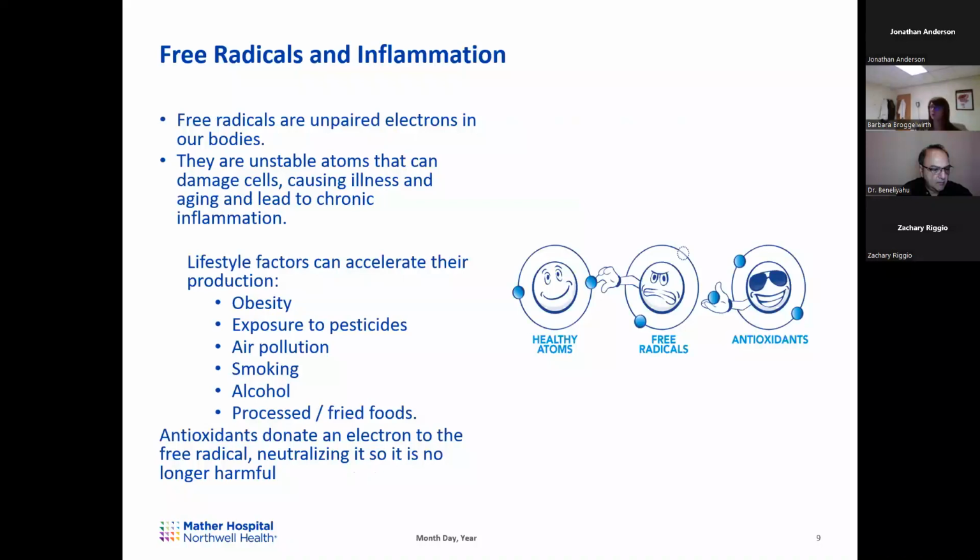So just a reminder about what free radicals are and where they come from. Free radicals are just unpaired electrons in our body. They're unstable atoms that can damage cells. They cause illness, aging, can lead to chronic inflammation. And the lifestyle factors can accelerate their production. Things like obesity, exposure to pesticides, air pollution, smoking, alcohol, processed foods, fried foods, all contribute to the production of these free radicals. But the beautiful thing is that the antioxidants that are present in our foods, all they do is they donate an electron to the free radical and they neutralize it. So now it's no longer harmful.